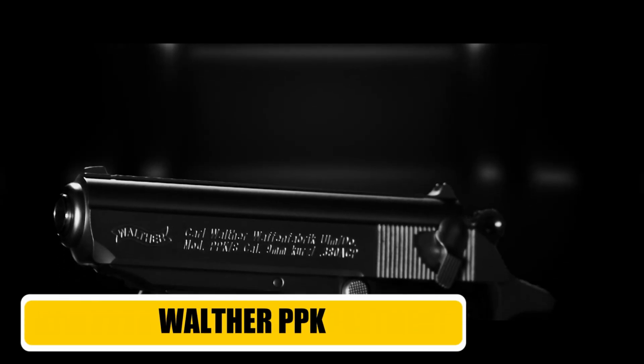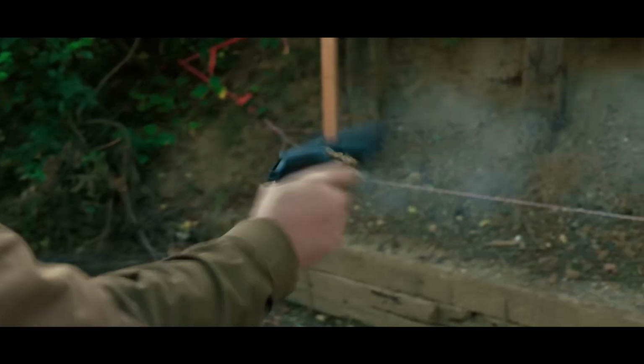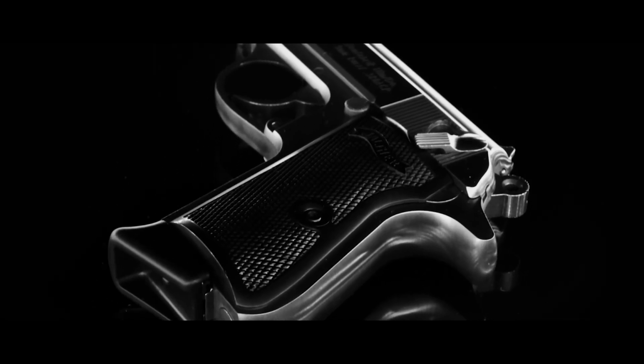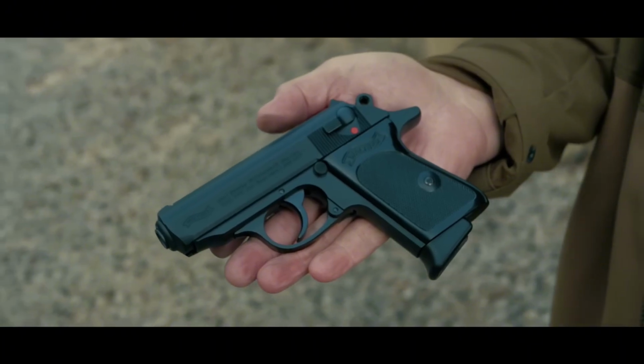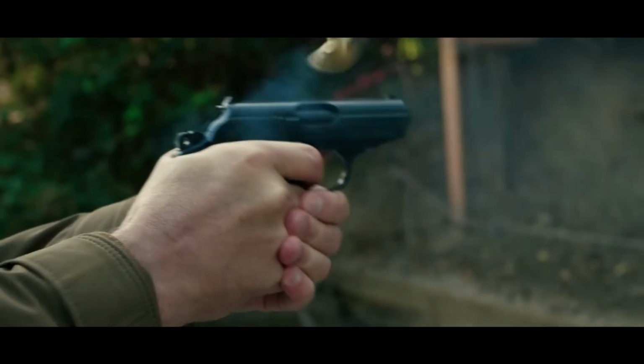Number 6. Walther PPK. Back in 1931, Walther unveiled what would become one of the most iconic pocket pistols in history. The PPK was sleek, compact, and engineered with the kind of precision only German gunmakers could deliver. Chambered in either .32 ACP or .380 ACP, this little auto became legendary as the sidearm of choice for James Bond. But beyond Hollywood, it earned its place in history. During the Second World War, German officers carried them as personal sidearms. After the war, thousands came back across the Atlantic with American GIs who wanted a souvenir.